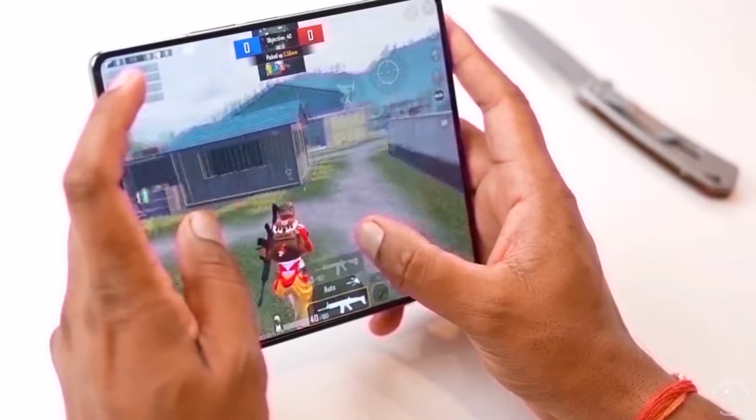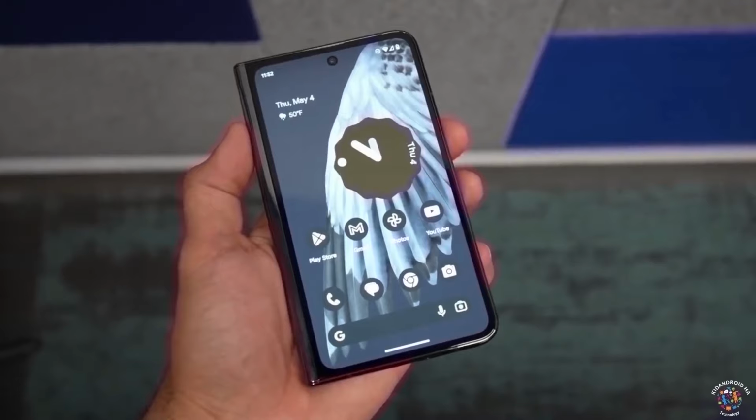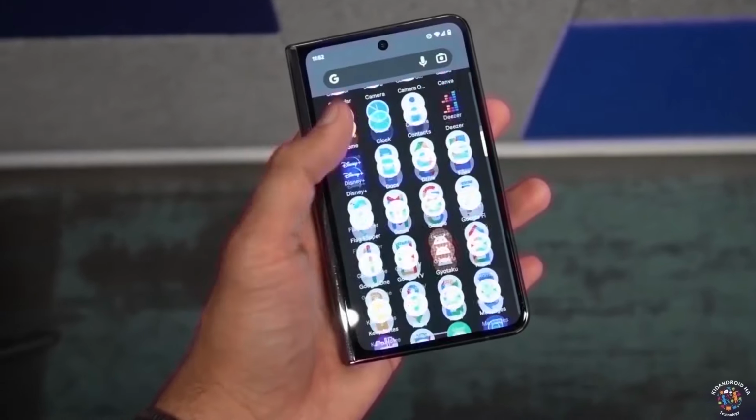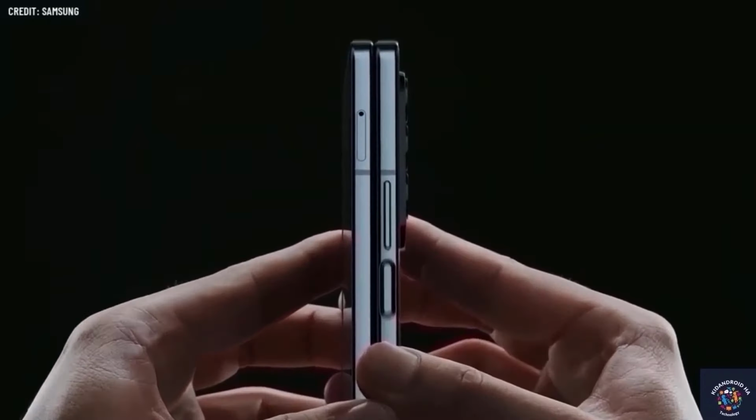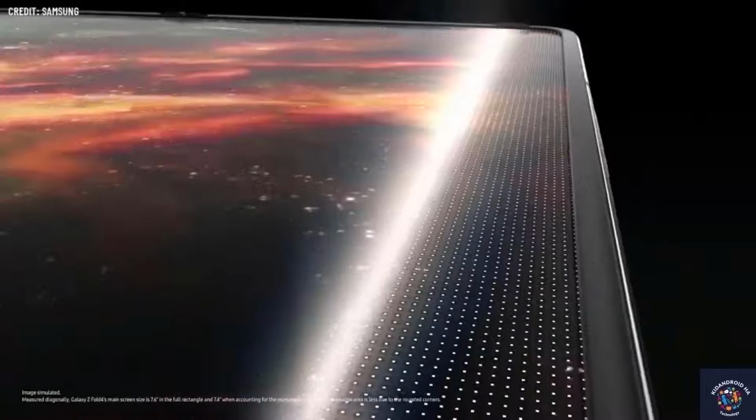While existing users of the Z Fold 5 may not find urgent reasons to upgrade, those on older foldable models or newcomers to the foldable scene may find the Galaxy Z Fold 6 to be an appealing option. Stay tuned for more leaks and updates as we approach the official launch.